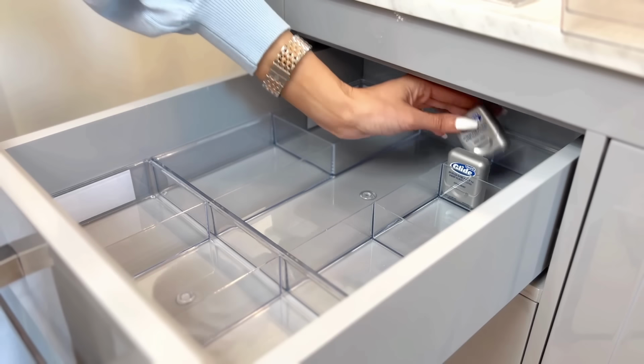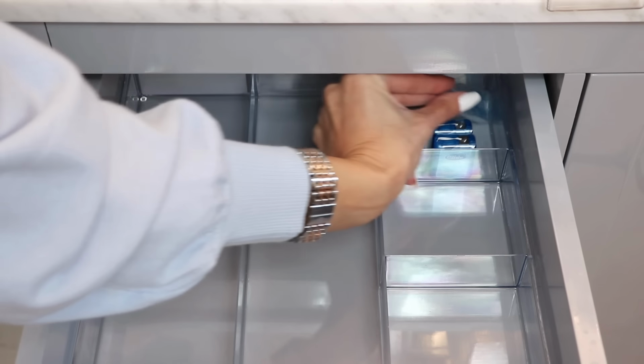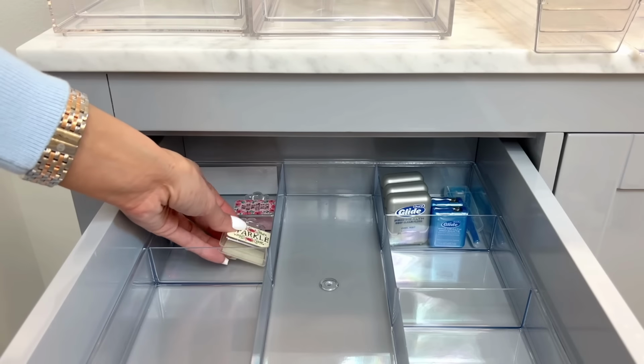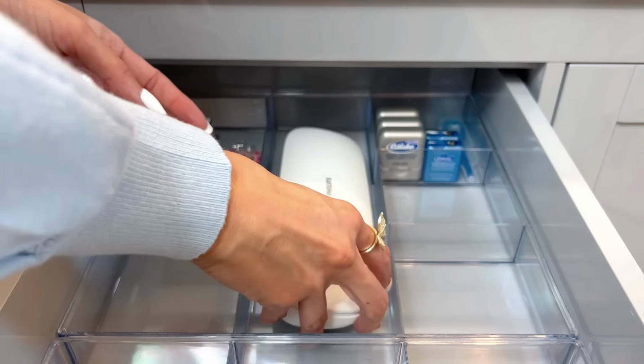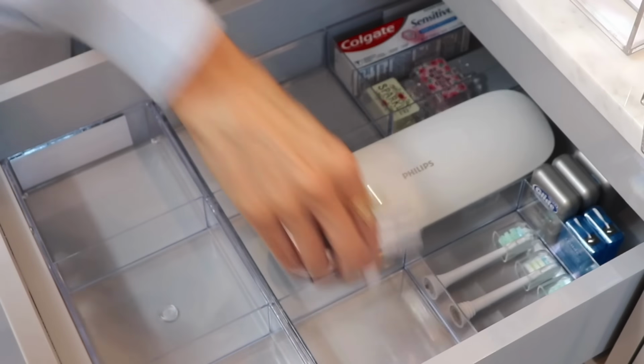I have two separate vanities in my bathroom and I am starting with the side that I use most frequently. This is where I brush my teeth, wash my face, and do my hair, so I am going to make sure that all the products I need to do those things are organized and live in this side of the bathroom, starting with the top left drawer, which is my oral care drawer right here.